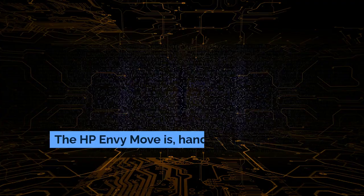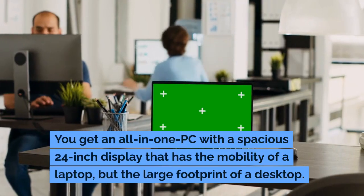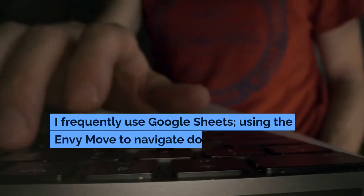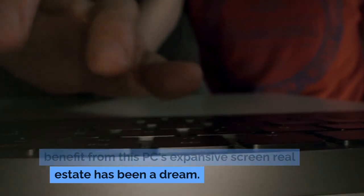Final thoughts. The HP Envy Move is, hands down, one of my favorite tech products I've reviewed this year. You get an all-in-one PC with a spacious 24-inch display that has the mobility of a laptop, but the large footprint of a desktop. I frequently use Google Sheets, using the Envy Move to navigate documents that benefit from this PC's expansive screen. Real estate has been a dream.